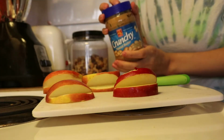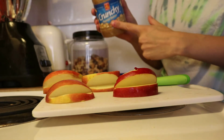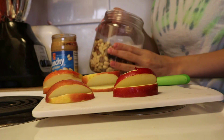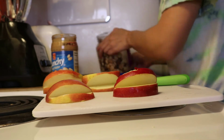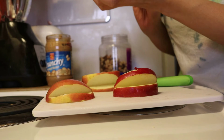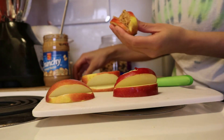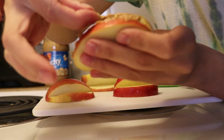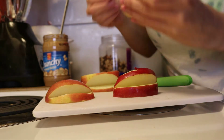Okay, so I got peanut butter. I suggest you use a smooth one, not the ones that have peanuts in it, but since I only have that one, maybe pour some on the lid. Let me get some peanut butter in one. So put some peanut butter in there. And then what you gotta do is just stick these like that. There we go. So just stick as many as you can.